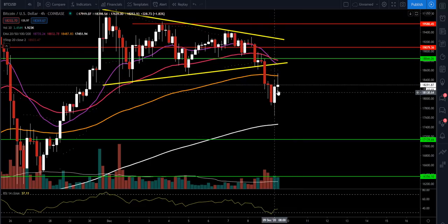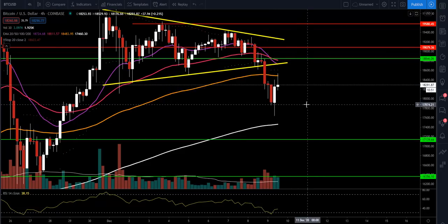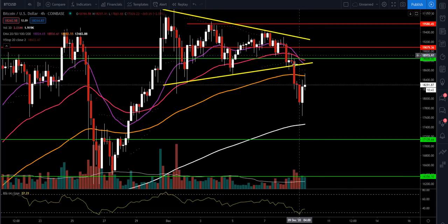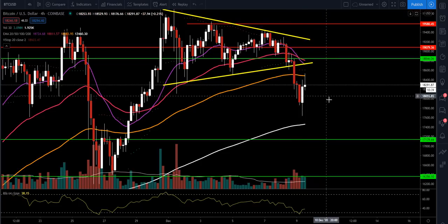So if you're playing something like this here, this piercing pattern, say you got in, I would put a stop loss below. And this is not financial advice. I'd probably go like 17,831, somewhere in there. But this is still a risky play because you have all this overhead resistance now. You have the 20, the 50 EMA pressing down upon you.